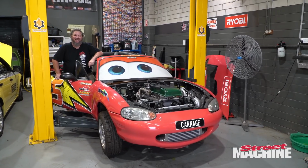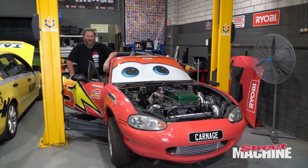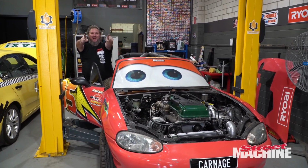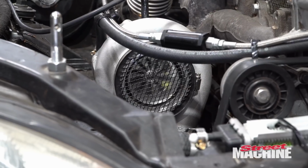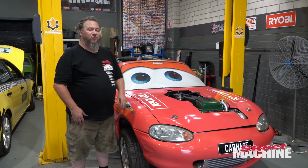Wow, that's loud, and it's blowing very hot exhaust gases onto my leg. So, yeah, but it runs, it's alive! Woo! So Lightning McBarrow lives again, it runs, I'm assuming it will drive, it needs a wheel alignment, so that's the next job on the list.